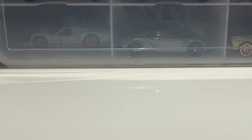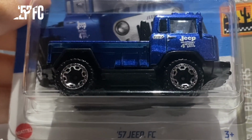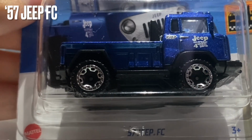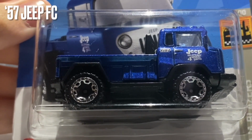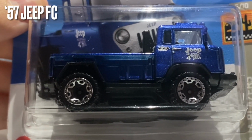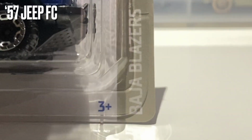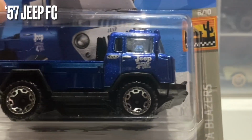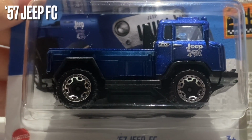Alright, and it's time for another new casting. This is the 57 Jeep FC. Really interesting new casting, I think, for the P case here. I wasn't expecting this one. I don't think anybody was. But it's actually really well executed in my opinion. I will mention that this features in the Baja Blazers set and is number 6 out of 10 in that set. And this car is painted in a dark metallic blue.